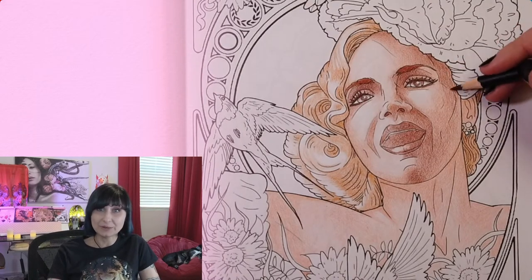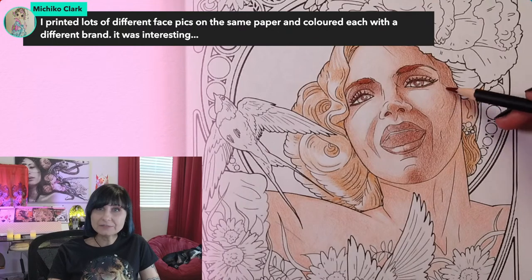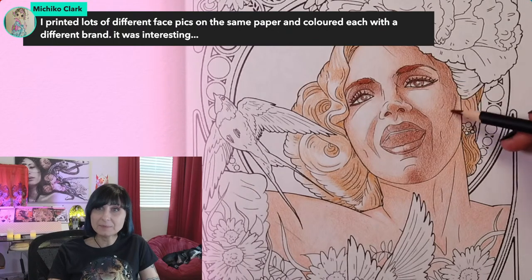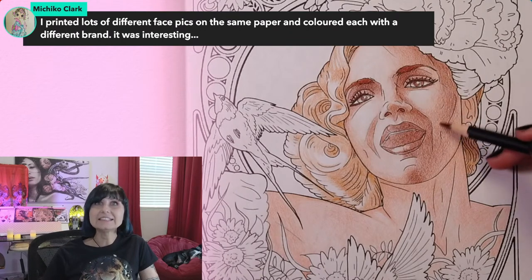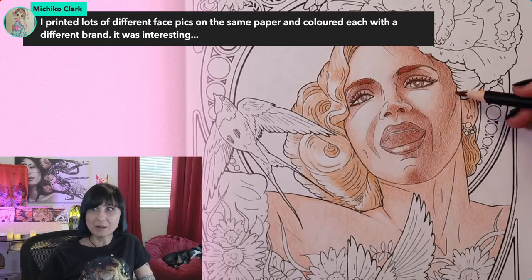So probably you don't have to worry about it. I printed lots of different face pics on the same paper and colored each with a different brand. It was interesting. That is an amazing experiment. I would love to see that.